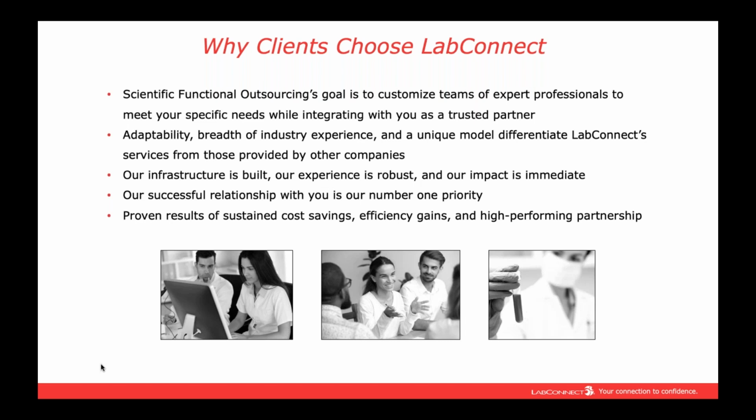So why do clients choose LabConnect? Well, LabConnect puts tremendous effort into customizing teams of experts to meet your specific needs while integrating with you as a trusted partner. LabConnect brings immense adaptability and industry experience. LabConnect's model differentiates by offering services that are not provided by other companies. In scientific functional outsourcing, our infrastructure is built, our experience is robust, and our impact is always immediate.